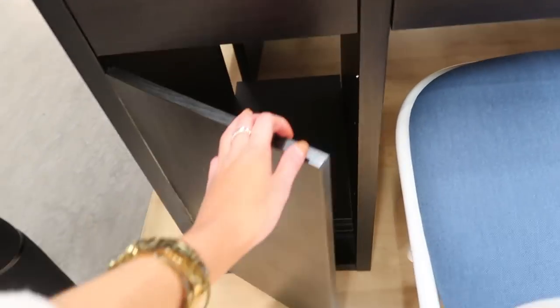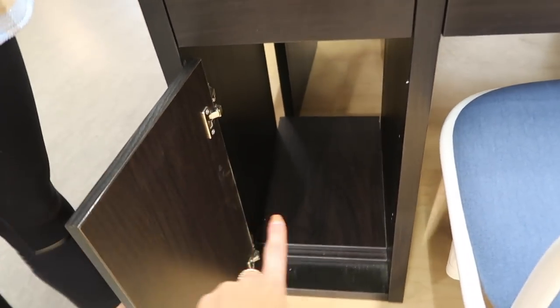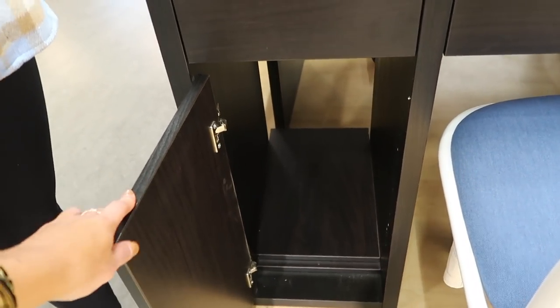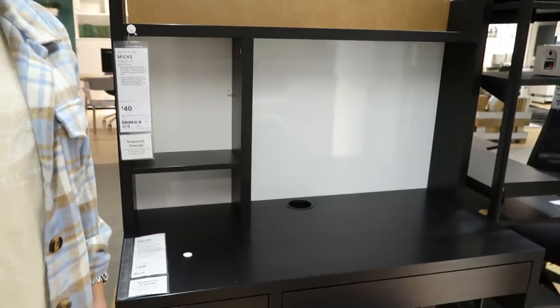And then in these little cabinets down here, there's different wood, and you can put them at specific heights. And I use these for all of my school supplies and stuff at school. And then you can also buy the little hutch to go up top.